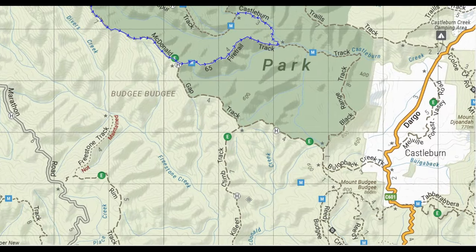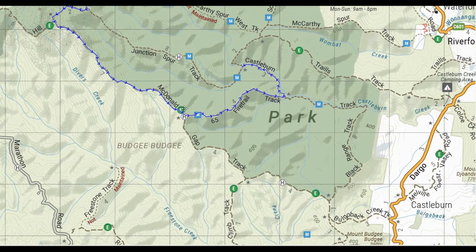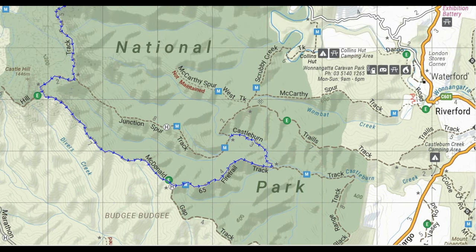When we got down to the helipad here, this is where we had some discussion about what the way forward was going to be. The easy option was to continue McDonald Gap Track down here after the highway and head over to the area just north of Dargo, which was sort of as planned. Planned as in where we wanted to end up, but I did have Scrubby Creek track on the list to do today, and coming down here, the weather seemed to have cleared and it looked a little bit better. It probably lulled me into a false sense of security, and the guys were silly enough to go along with me, and so we elected to take the Firetrail track here and down to the Castleburn track.